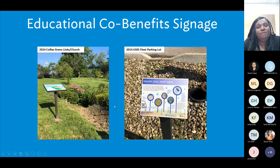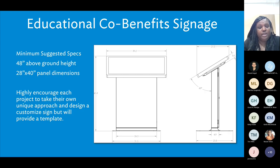And I will give you minimum dimensions in a second. This one here, Kofax Green Links, is right next to the practice. It's a one post signage, and I'll get into that a little bit more. And they're using our template for the display as well. With the signage, there are minimum dimensions, and we will be emailing you the link to this presentation, and we'll email you the signage package that will have all the information that I'm about to present.